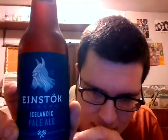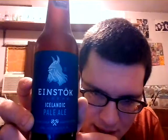But anyway, on this one you can see the label a lot clearer than with the Doppelbock. It had a dark green label. I believe it was a winter seasonal, whereas this is a year-round availability. So it had kind of that Christmassy theme to it, and those dark green colors, and in that light you just really couldn't see it. But you can really see that Einstok Olgerd Icelandic Pale Ale with the little Viking axes.